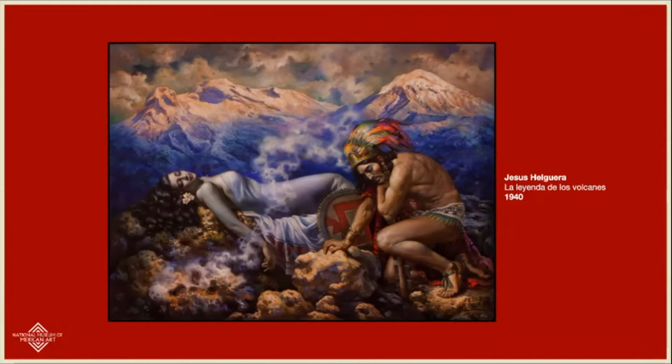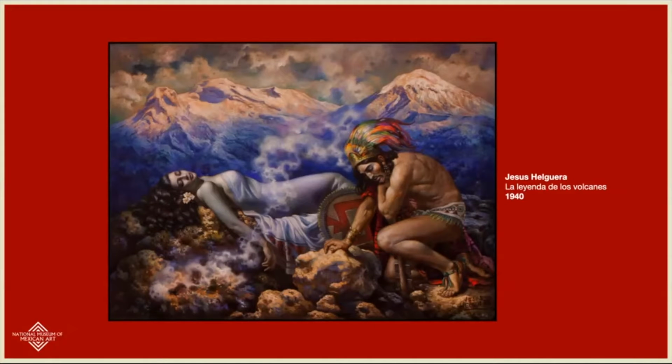The story says that a long time ago, there was a young warrior whose name was Popocatépetl. Popocatépetl was a low-ranking warrior, right? He wasn't considered to be an important warrior in this military. Therefore, the emperor, whose daughter was Iztaccíhuatl, the young woman next to him, prohibited them from being together, right? These two young people had met and they had fallen in love, but her being the daughter of the emperor, he would need to prove that he was worthy of marrying her and being with her.